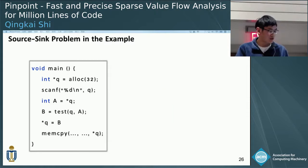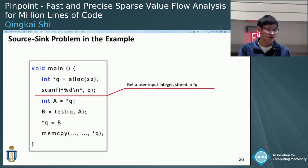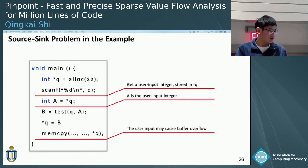Actually, there is a sourcing problem in the program. First, we get a user input, which is stored in the memory pointed to by Q. So the variable A represents the user input integer. And the user input integer may propagate to the memcopy function call. As we know, if the integer is too big, then it will cause a buffer overflow problem. So we can regard the value A as the source and the memcopy function as the sink to determine whether there is a sourcing problem in the program.